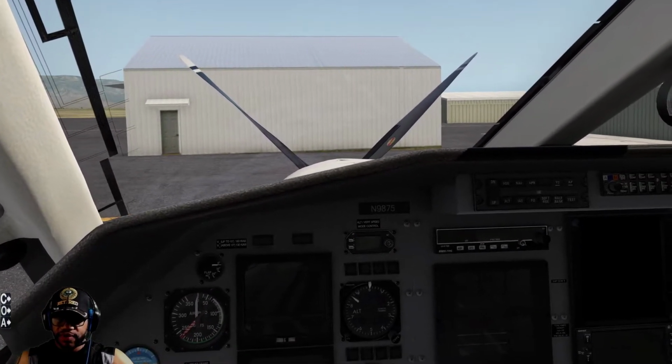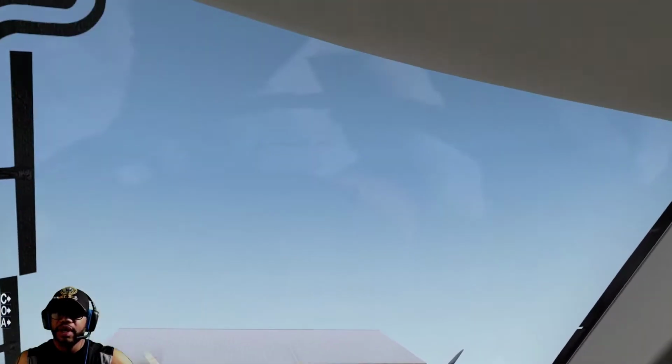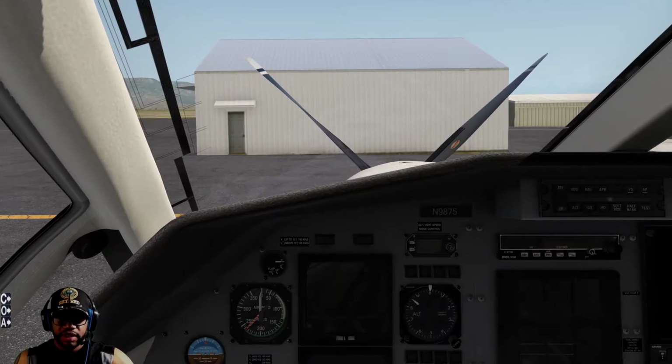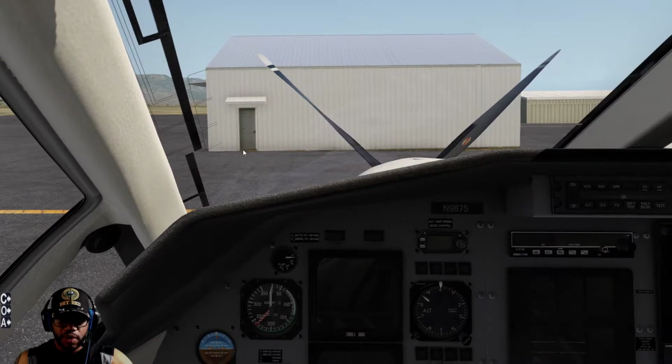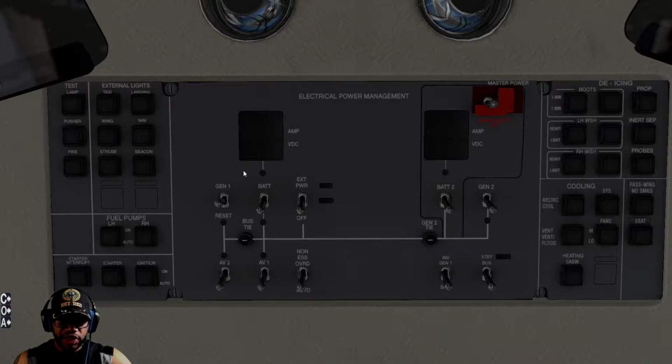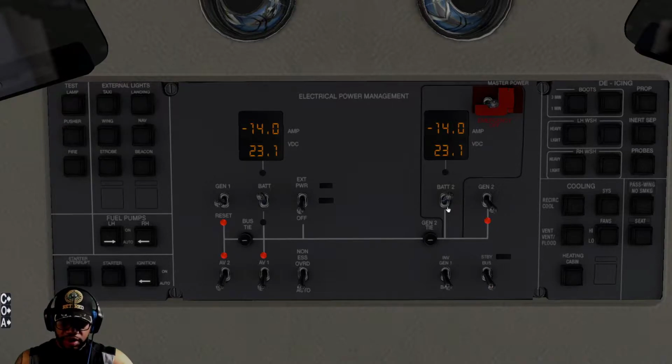All right, so I do have TrackIR here, so hopefully it's not too shifty here. So what we can do now is just go up here and get the aircraft at least turned on. So let's go ahead and turn on our battery. Let me turn my volume up here slightly. All right, so we got the battery coming up. Of course, we want some external power. As you see, our amps are catching up to where they need to be.